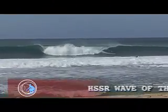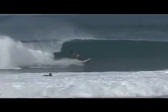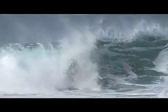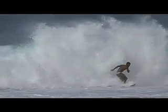The HSSR Wave of the Day goes to the surfer at Rocky Rights, breaking all the rules and going left at Rocky Rights, looking for a good place to rip apart that lip, and look how he shreds it! Sliding his tail across the top, finding himself a floater, dropping through time and space, and getting a nice little waterfall over the shoulders and coming out.